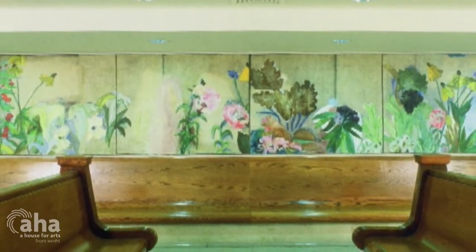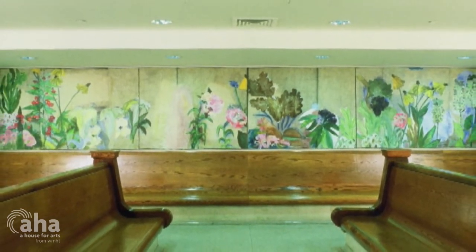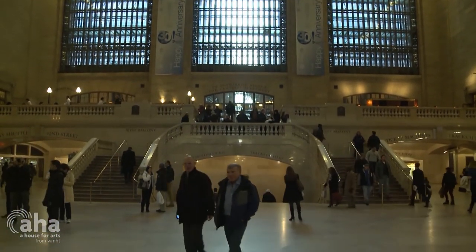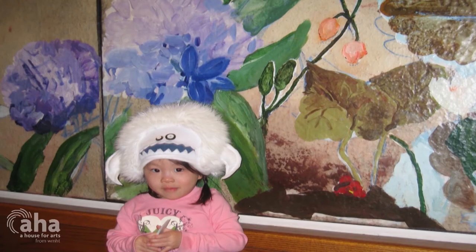It's about comforting, cloistering the passengers, the travelers in this smaller room inside of this cathedral of travel, which is Grand Central, which I love. It was historic, and it's still there.